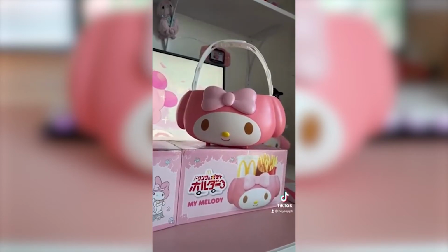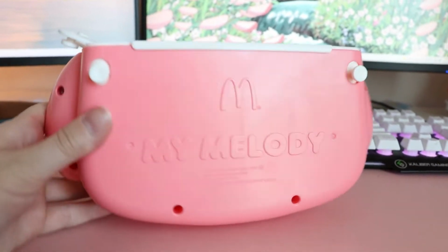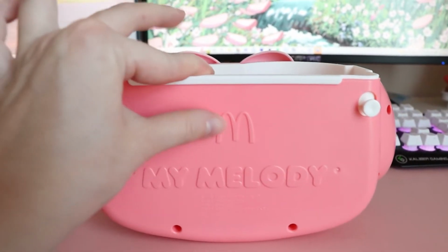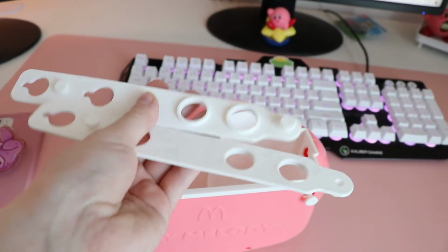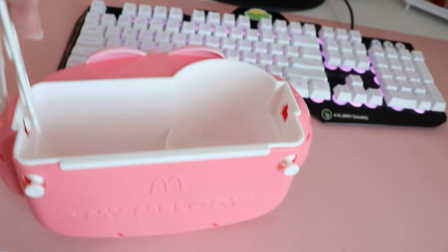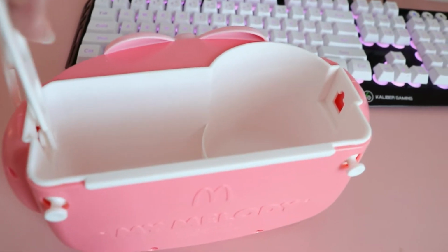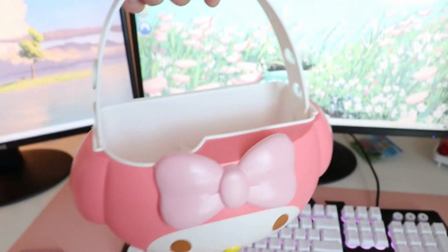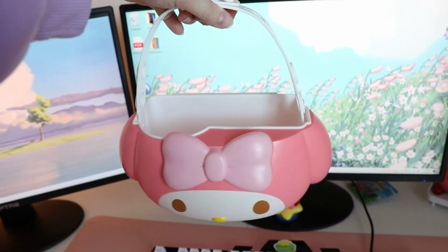I would. But yeah, I just thought it was such a cool design. It has My Melody in the back, embroidered. It has the McDonald's logo, and it comes with these little clips that you can pop into the basket, and I'll cut to that in a minute. Hold on. So yeah, it's pretty cute. You can kind of hold it like so. It holds a drink and a fries. I just thought it was super cute.